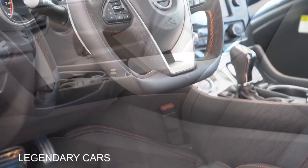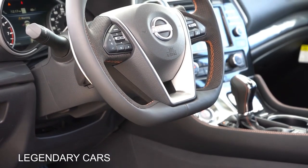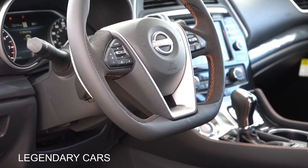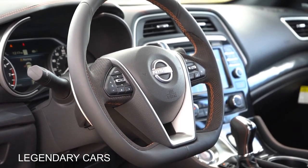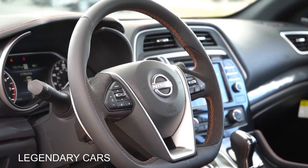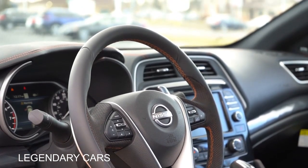But then taking a look at the steering wheel, it is tilt and telescoping. It is power adjustable for the platinum trim level only. Leather wrapped for all trim levels. It does come with a flat bottom. I love that. And Alcantara inserts to match the seating if you were to go with that SR trim level. So that's pretty cool. Heated steering wheel is then going to come with the SR and the platinum.